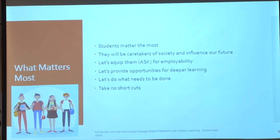If we ask the employers today, they will say this is Malaysia's problem, yeah? They will say that our young graduates don't have presentation skills, don't have problem-solving skills, lack creative skills. They can't really write. What else? So many things. Malaysia has so many problems with the young graduates. So we have to change, okay?